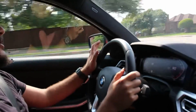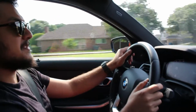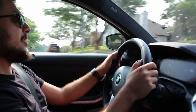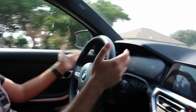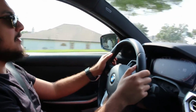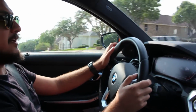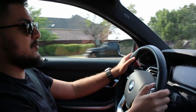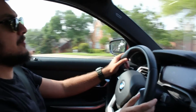And then as far as body roll goes, I feel like it's about the same as a non-M sport suspension F30, although it feels just like a bigger car as it is. Maneuvering it in and out of traffic or taking corners at higher speeds, you have more mass traveling with you, so you can definitely feel that on the car.